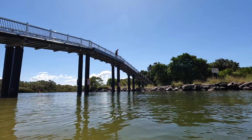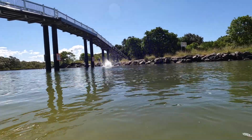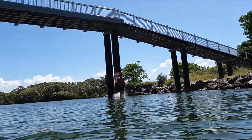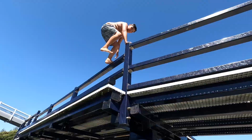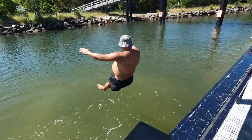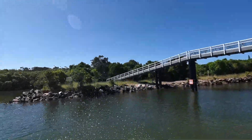So Richie was maybe jumping off the bridge, I'm not sure. Richie was talking about, what's it called, Horseshoe Bay? So have a look at that. Oh, it's cold.